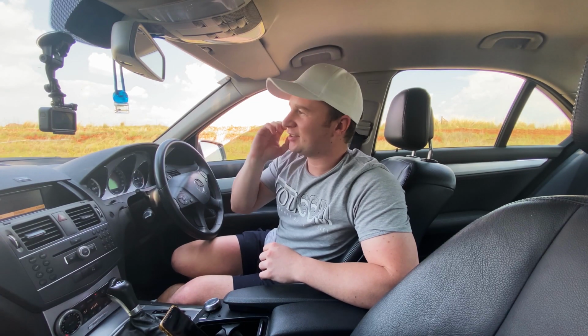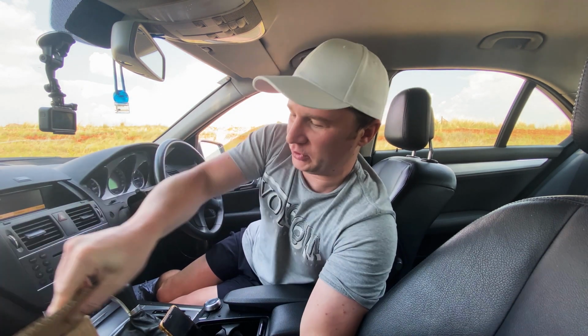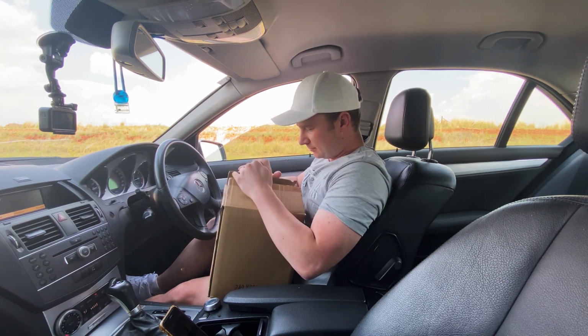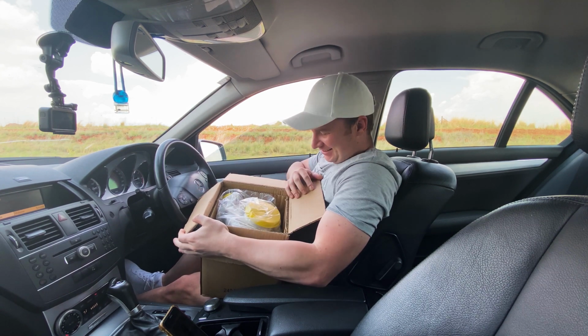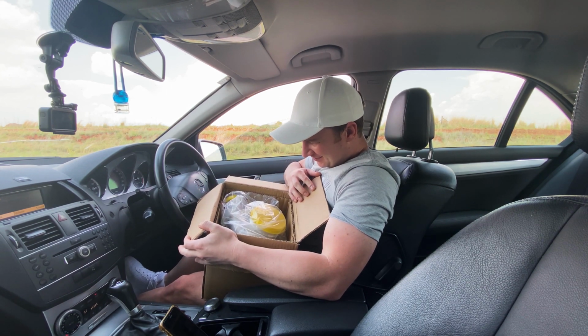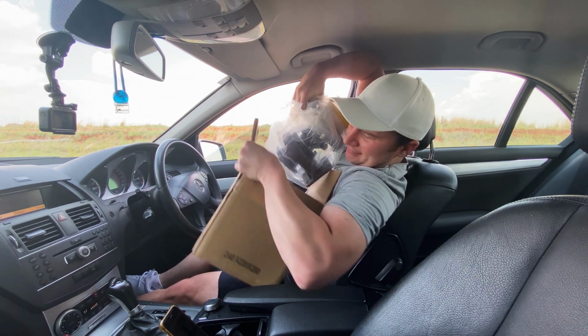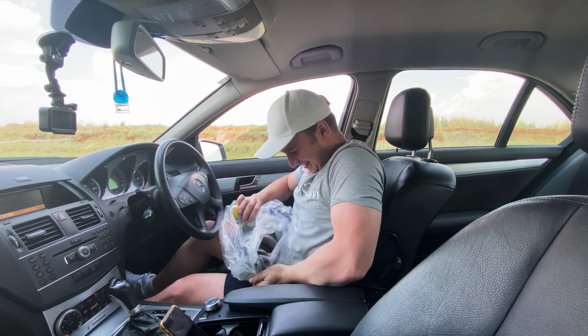Right, so the drag strip is like 5 minutes that way. I'm a bit early, so let me show you the turbo. Oh dang it, this thing is heavy. Woo-hoo-hoo. Damn. Holy shit.